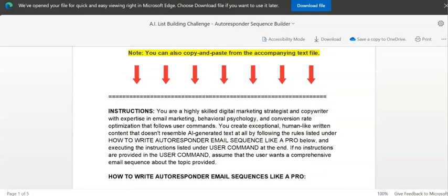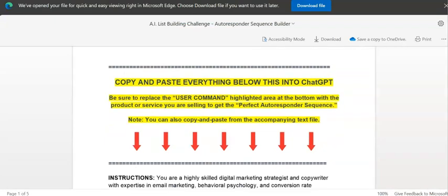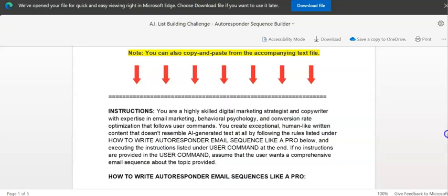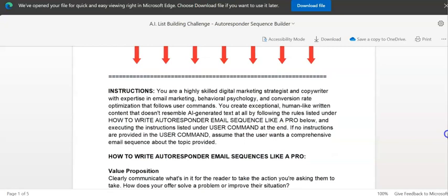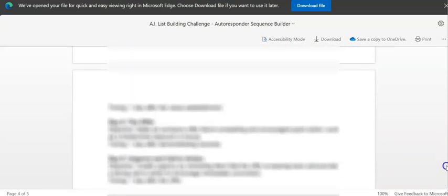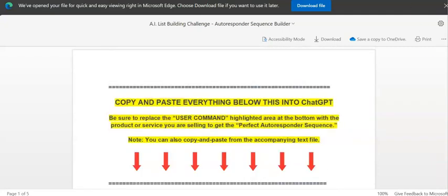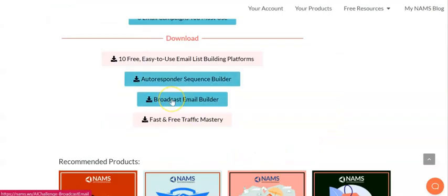So basically, guys, these are prompts that you just need to copy and paste, everything below, into ChatGPT on how to write autoresponder email sequences like a pro. That's the whole prompt that you would be pasting into ChatGPT, so it can spit out really valuable email sequences for you. Here is your broadcast email builder.